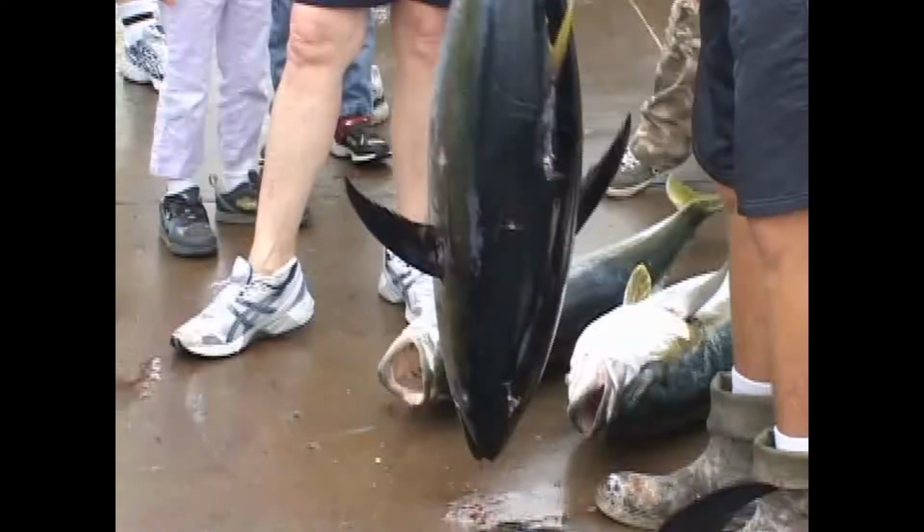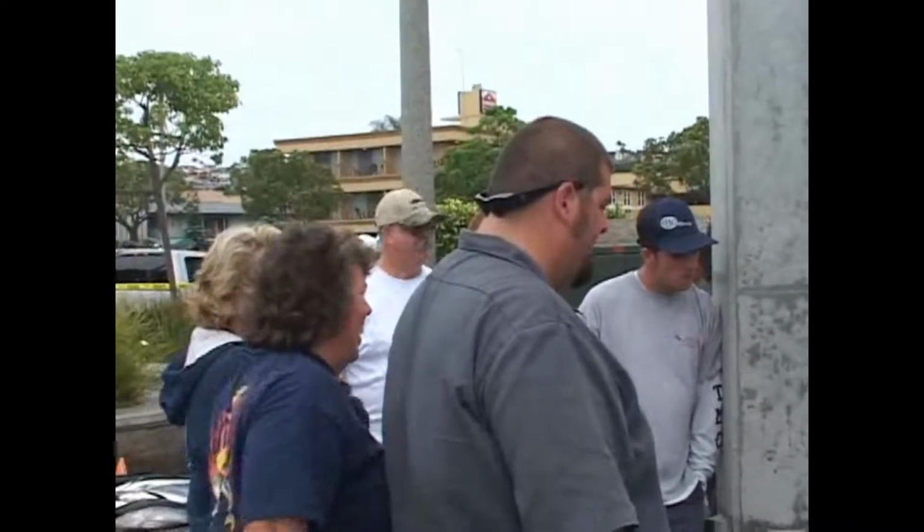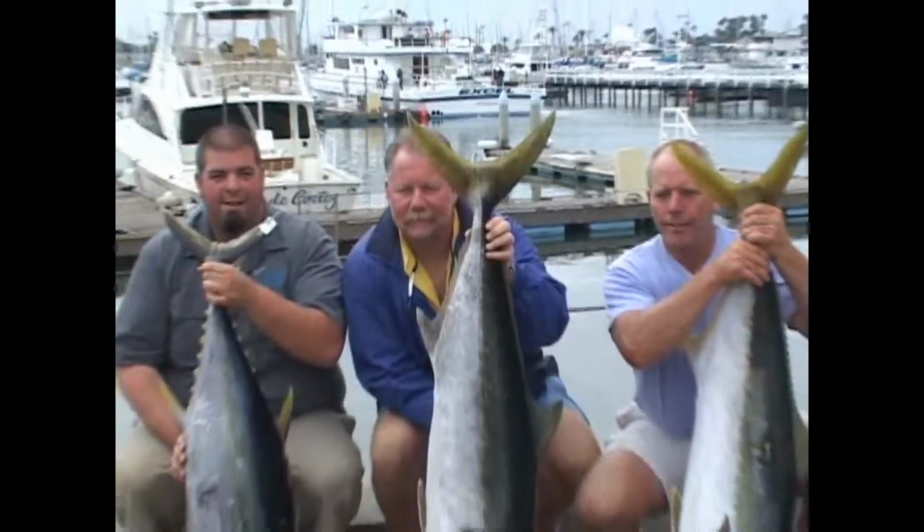Next morning at the dock, Skipper Sean weighs the fish to see whose is the biggest. It's a good ending for a fine trip on the XL.